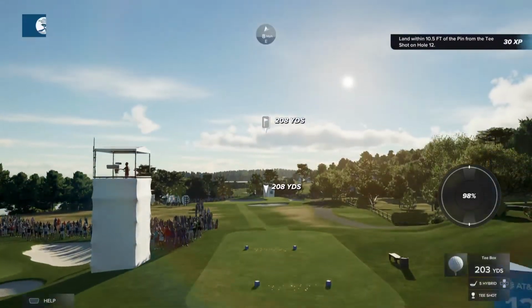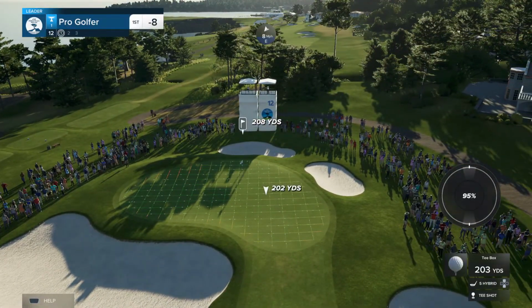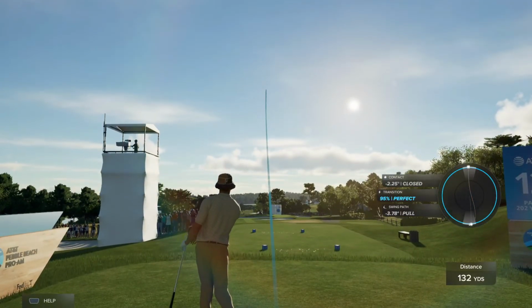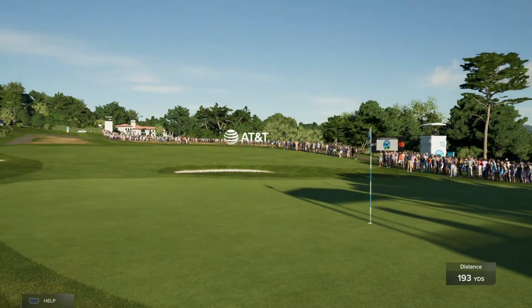The first of the back 9 par 3s is the 12th. And this is a mean one. Not going to lie. It's mean. It's right around 185 yards. But the green, once again, very tiny. You come up short in that deep bunker, you're bound to make a 4.